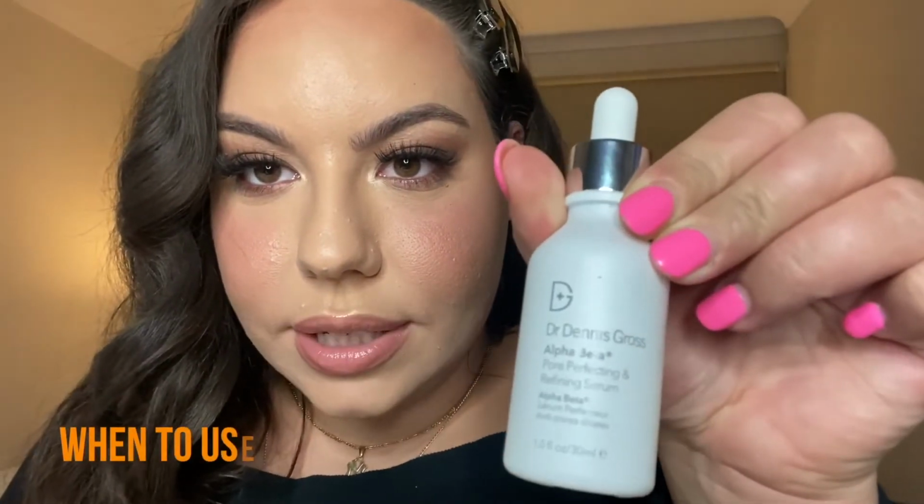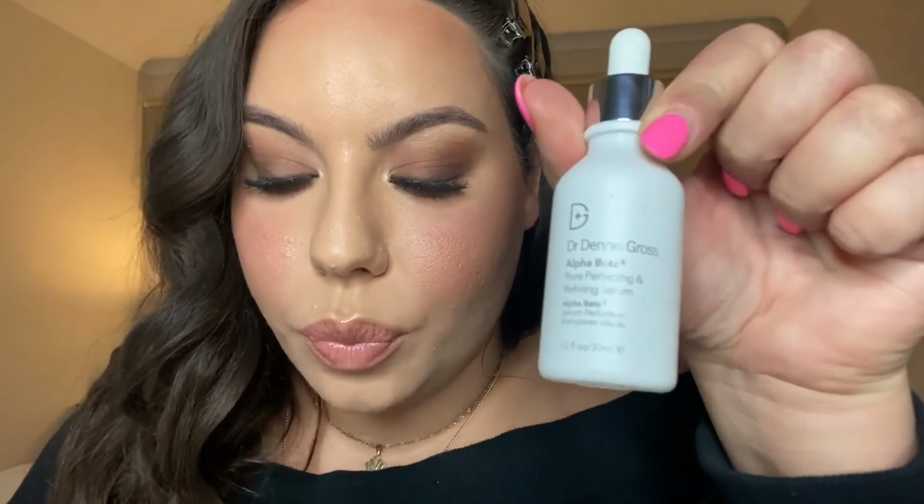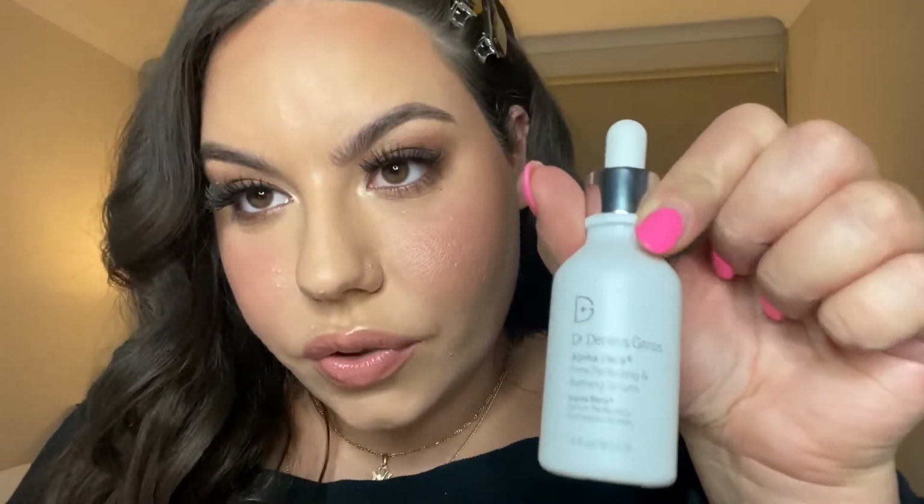Now, when do you use this? This one is a serum, so that means it's nice and lightweight. You put it before your moisturizer and after you exfoliate. Pore Perfecting and Refining Serum. Beautiful product. Can't wait to get that one going on my skin.